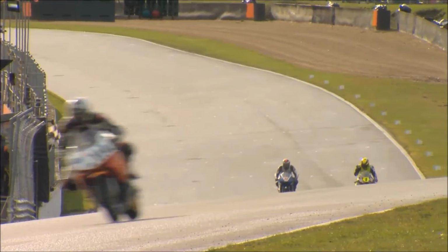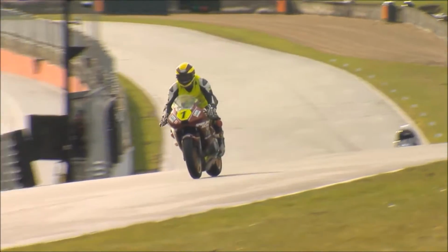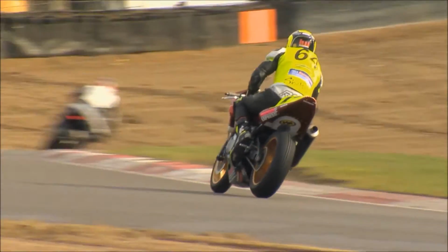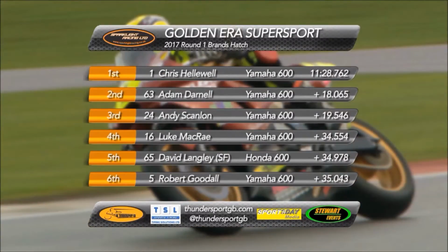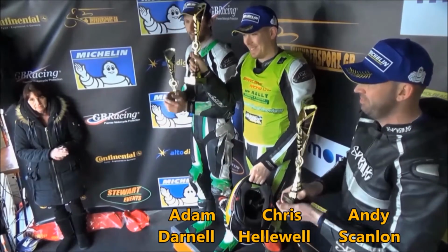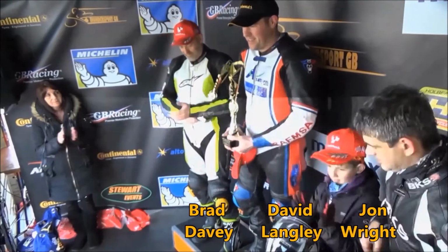Checkered flag is out. Number one, he points to it on the front of his Yamaha, and Chris Helliwell has won race one with ease here at Brands Hatch, and he is absolutely delighted with that. The champion is still the man to beat as far as we're concerned here. Adam Darnell, his teammate, was 18 seconds adrift in the end, but he does pick up 20 points for second. Andy Scanlon was third, Luke McRae fourth, David Langley fifth, and Robert Goodall in sixth. The two podiums then, there's Helliwell, Darnell and Scanlon, and in the steel frame competition, David Langley the winner from Brad Davey and John Wright.